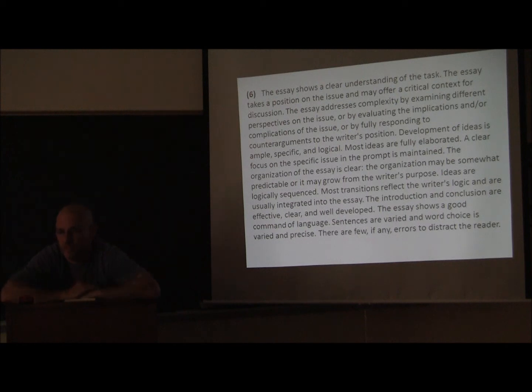Here's what a 6 does. The essay shows a clear understanding of the task. The essay takes a position on the issue and may offer a critical context for discussion. We'll talk about context in just a minute. The essay addresses complexity by examining different perspectives on the issue or by evaluating the implications and or complications of the issue or by fully responding to counter-arguments to the writer's position. Development of ideas is ample, specific, and logical. Most ideas are fully elaborated. A clear focus on the specific issue and the prompt is maintained.